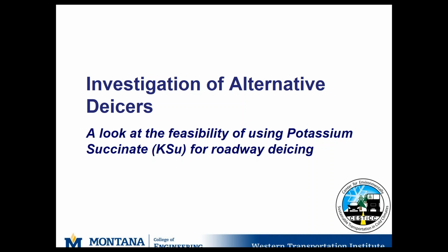So jumping into this project, what I'll be talking about today is a project that we did through CESTiCC titled Investigation of Alternative Deicers, specifically to look at the feasibility of using potassium succinate for roadway deicing.